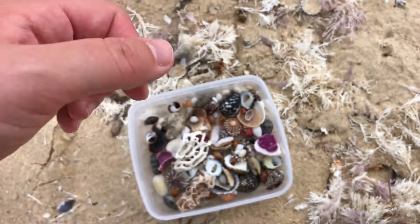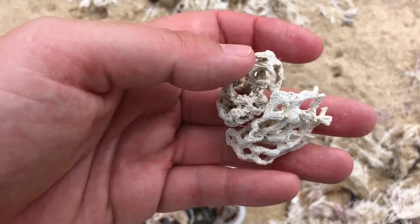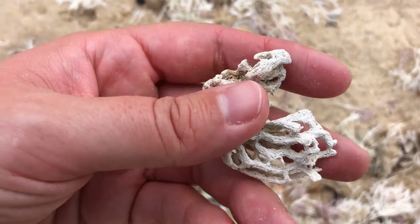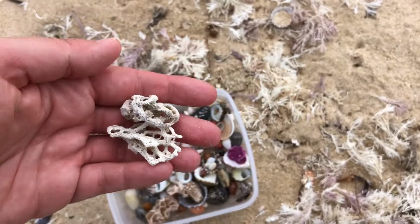It's more of that crazy brittle coral, except it's got a really different shape. This one looks like more of a branching shape. This one's more like a spherical shape. Anyway, it's all the same stuff.